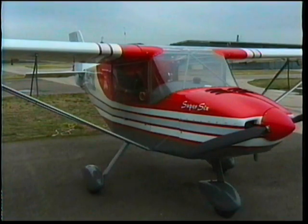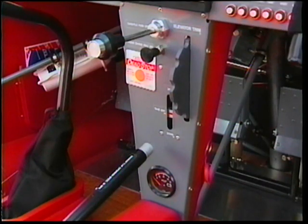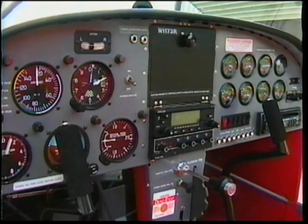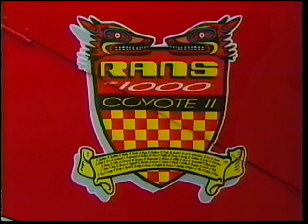Paula, what's the significance of the 1,000th Coyote plane? Well, we think it's significant because in the kit plane industry, 1,000 of any one model is an awful lot. Any other thing special about this one? Well, other than the fact that the assembly crew put everything on it but the kitchen sink, we also had a nice commemorative decal made that's on the side of the airplane, and it has the names of all the employees who were on the staff at the time that plane was built.